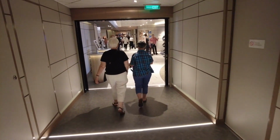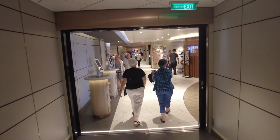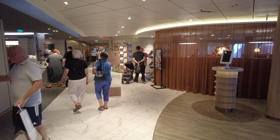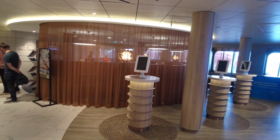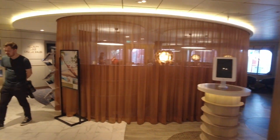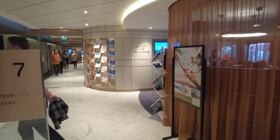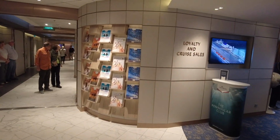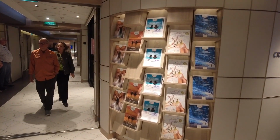So just crossing onto the other side of Deck 7, you come into the shore experiences and the cruise booking on your right, and you can imagine today that it's pretty busy in here, and they're obviously enticing you to book your next cruise while you're on here with various deals.